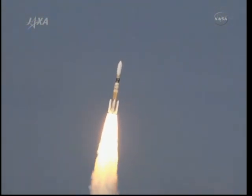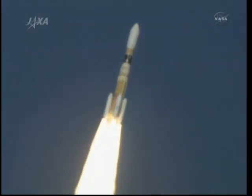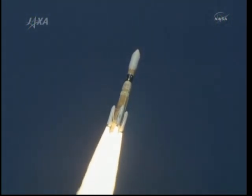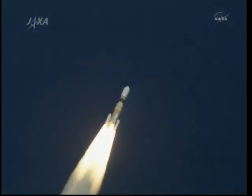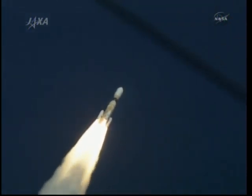Pitch maneuver complete. The HTV now heading toward the southeast out over the Pacific Ocean. We had a liftoff of the H-2B launch vehicle number 2 with the KOUNOTORI-2 on board from the Tanegashima Space Center at 2:37:57 p.m. on January 22, 2011, Japan Standard Time.